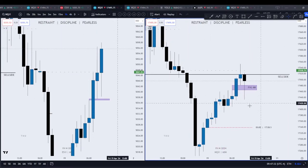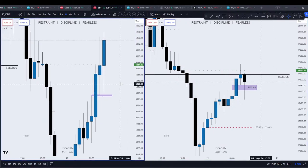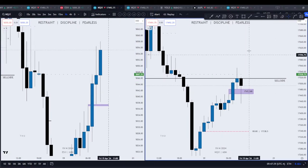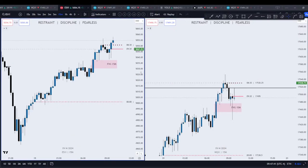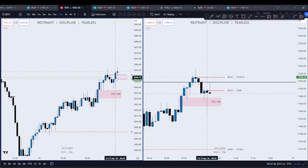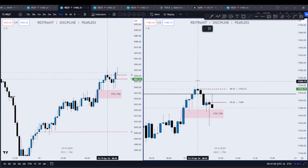We look at the hourly. We dip back into that hourly FVG there, just basically landing on this order block. Look on the 5, showing the similar things. A little SMT you can see here.